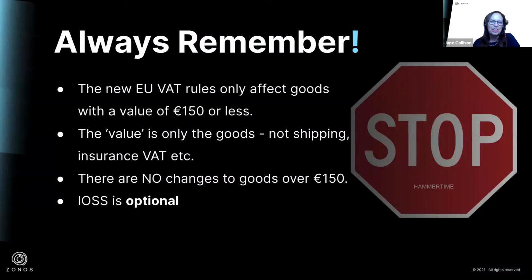Yes, thank you. So please notice we put a big stop sign on this slide. That's because there are a couple of fundamental things to remember about the changes for July 1st. And this is really the important part to remember. IOSS and the new VAT rules only apply to goods under 150 euros. No need to be concerned about sales over 150 euros or business-to-business sales. Only low-value business-to-consumer shipments. We are presenting your options or solutions for however you decide to handle the new EU VAT rules.